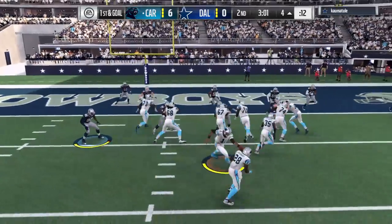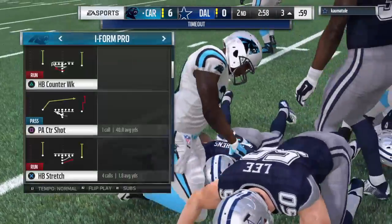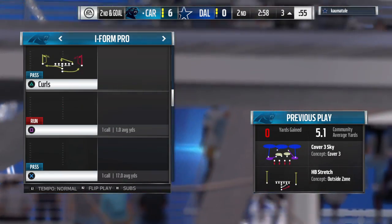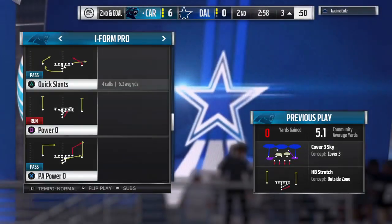So now it's first and goal. Newton turns and hands to Stewart. And he's going to get this back to the 3-yard line and no further. And now timeout called by the Cowboys defense. They'll have 2 remaining as we step aside here in this second quarter.